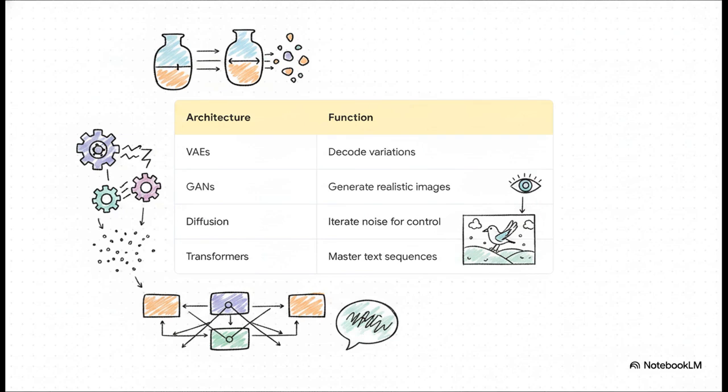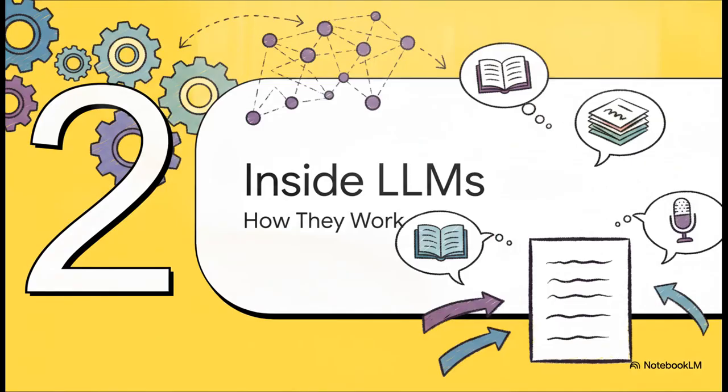You can think of these models like different engines built for totally different tasks. VAEs compress and decode data. GANs literally pit two neural networks against each other to forge incredibly realistic images. Diffusion models, which is the tech behind stuff like DALL-E, iteratively clear away random noise to reveal highly controlled art. But the absolute heavyweights driving today's advanced text generation, those are transformers. They use what are called attention mechanisms to process huge sequences of data all at once. Section 2. Inside large language models.